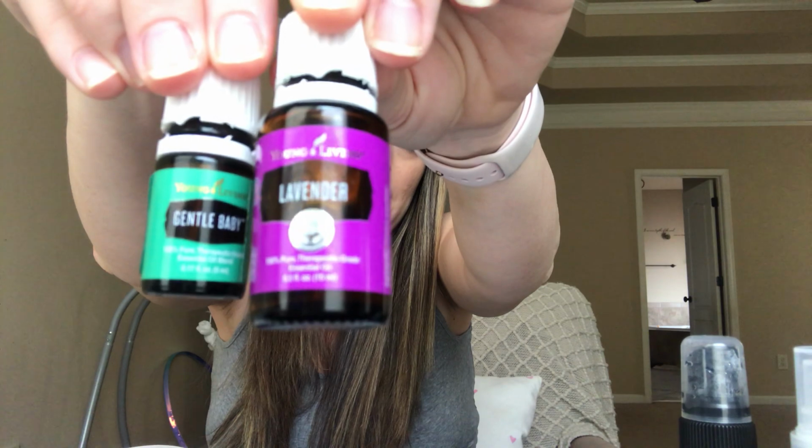And the two oils that I chose as my little recipe for diffusing is lavender and gentle baby. So these were perfect together. I put 4 drops of lavender and 2 drops of gentle baby, and it made the perfect smell that every nurse and doctor loved. So that was really nice to have. Make sure that you don't forget the charger, because you didn't see my charger in here, but my husband already took it out of there.